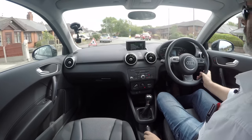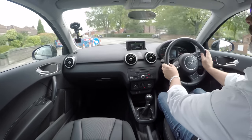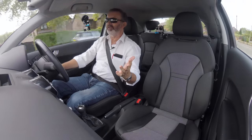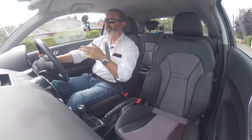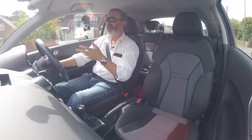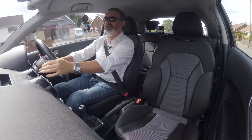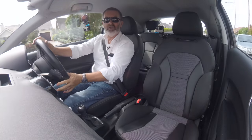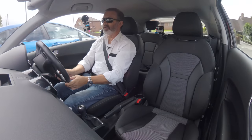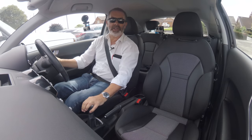Really nice car to drive. I'm in fifth now and I haven't got my foot on the accelerator. The car is doing 1,000 revs and I'm actually having to brake to slow it down. So at tick over, in fifth, it will do over 30 miles an hour. So that's kind of why it's so economical.